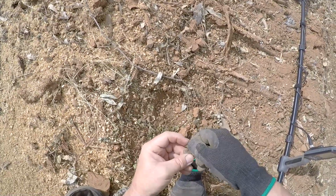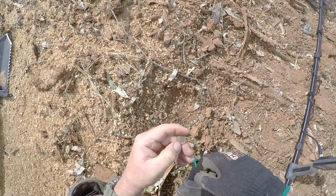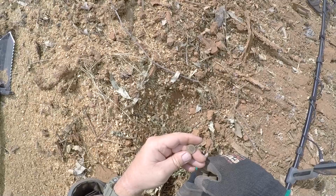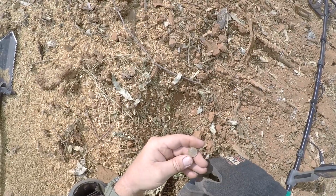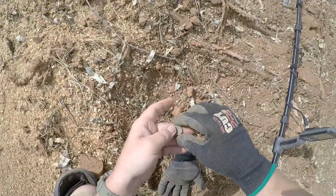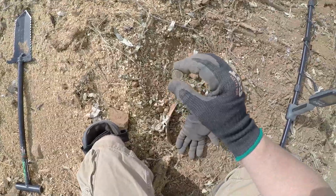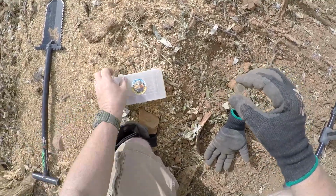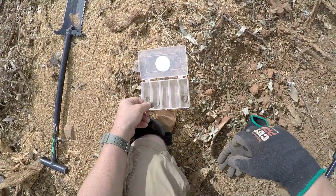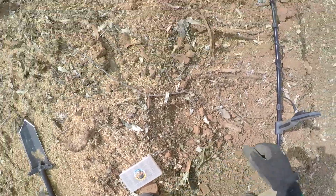Like a 1980-something. Yeah, I think that's all it is. I'll get a closer look at it at the roundup. But alright guys, I think that's only our third coin today. It's been real slow going. Might have to move on to another spot before the end of the day. We got one penny, one nickel, now a dime. Not getting rich. Alright guys, on to the next one.